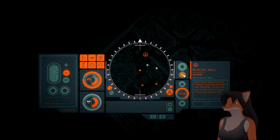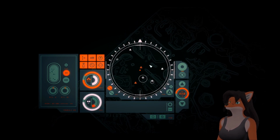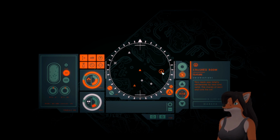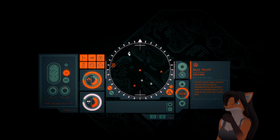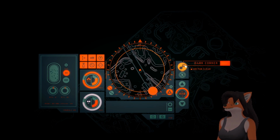Were these gaps smashed through when the arcology was breached, or are they part of the slow processes of rust and decay? This room is totally obliterated by rock and sand. The shards of bent wall are the only remains of the building. Spirals have been etched across the surface, representing the polyp's path of movement at the rate of an inch per week. The facility twists away into the dark, drifts of pale sand filling its corridors as if it was an ancient tomb.